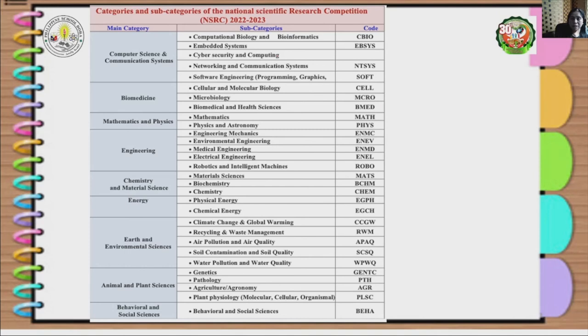the Supreme Education Council here in Qatar is always conducting a science fair. Let me show you, just in case you have interest. We have here the categories and subcategories of the National Scientific Research Competition. It has different categories: computer science and communication systems, with embedded systems, cybersecurity, networking, software engineering. For biomedicine, cellular and molecular biology, microbiology, then physics, mathematics, physics and astronomy, engineering. These are the robotics. Those who are engaged in designing and programming a robot, maybe this would be your interest. So when you propose a title to your research teacher, maybe you can consider all these categories.